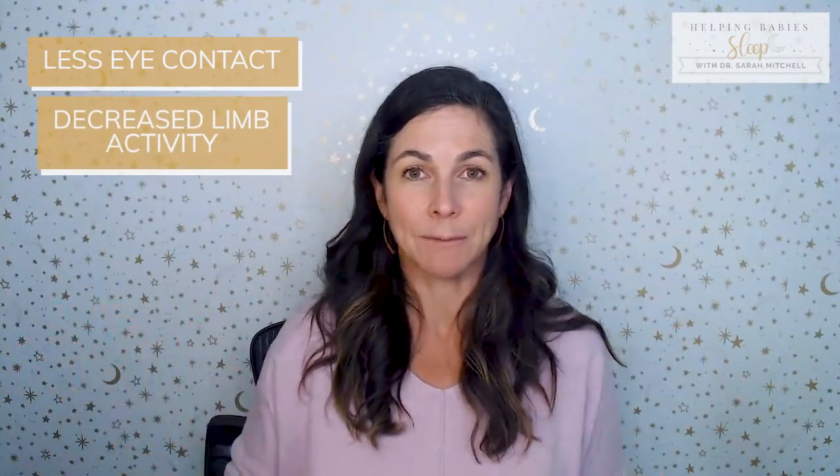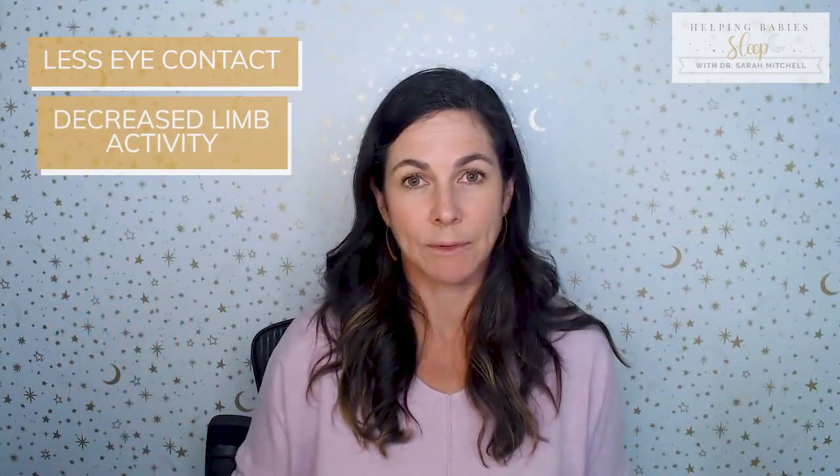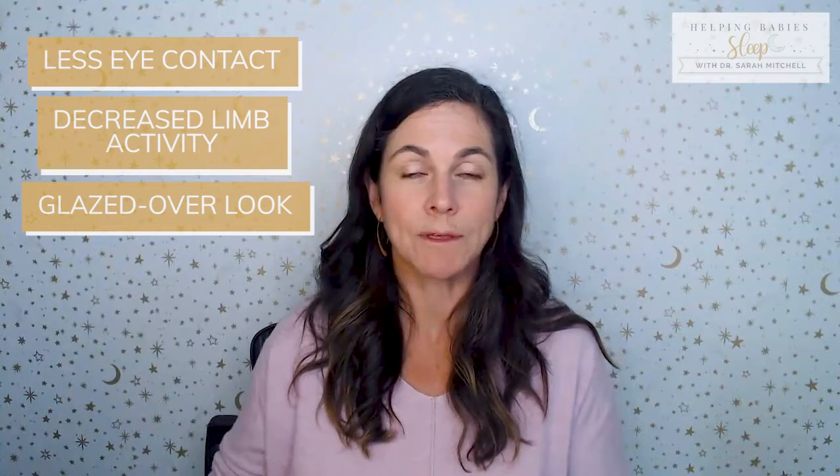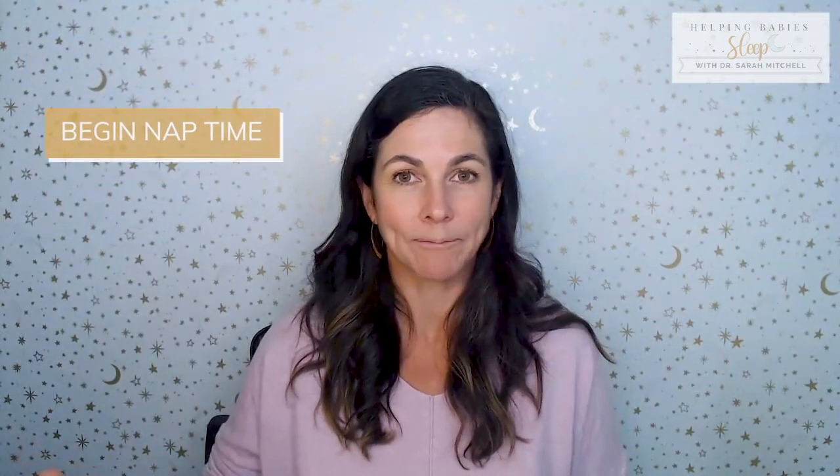You also may notice that their arms and legs are moving, and then when they get tired, their limb activity might start to decrease a little bit. They might also look a little bit glazed over. So when you see that set of signs, you want to be thinking, okay, it's time to get nap time started here. Let's get going.